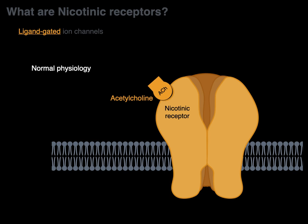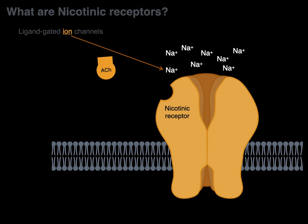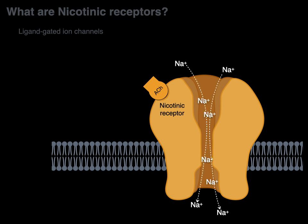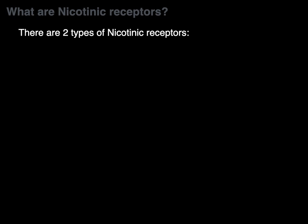It's called ligand-gated because when acetylcholine binds, the nicotinic receptor opens like a gate. It's called a ligand-gated ion channel because the ion sodium is in high concentration outside the cell. So when acetylcholine binds to the nicotinic receptor, the gate opens and sodium goes from a high to a low concentration and rushes into the cell. And this influx of positively charged ions causes a depolarization and excitation of the membrane and initiates an action potential. Ligand-gated ion channels. There are two types of nicotinic receptors, NM and NN.